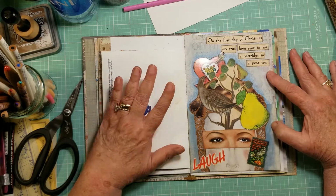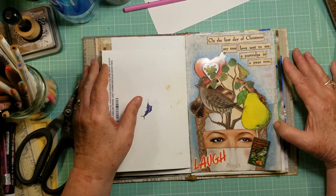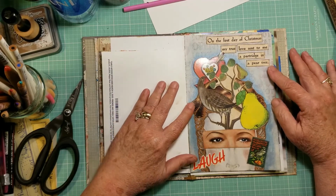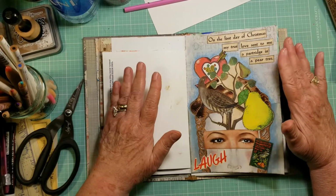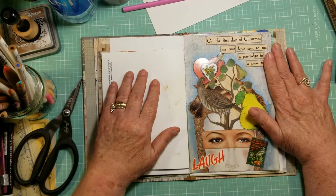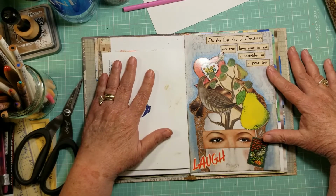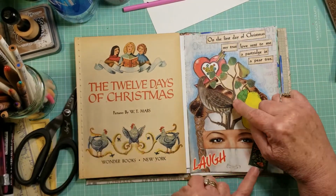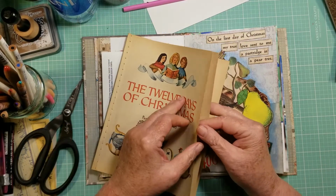And I'm going to do one a day. Well, actually, tomorrow I'm going to do two. But since I started late, until January 5th. January 5th is 12th night, and then January 6th is Epiphany. So I'm going to show you the video without me talking of the construction of this collage based upon the 12 days of Christmas.